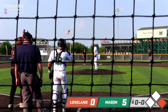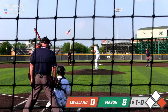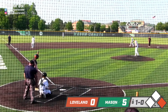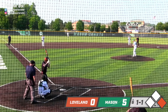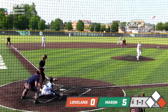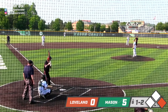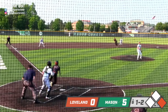First pitch, a ball from Bilo. Ryan Cathy in the box for Loveland, the righty. He watches that pitch right down the middle. Beautiful fastball from Bilo. Great curve there. Yeah, Bilo's got some impressive stats on the year. Under 1 ERA, right around .83, 32 innings pitched. Got a perfect game against Sycamore.